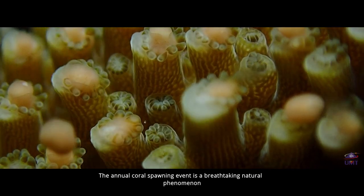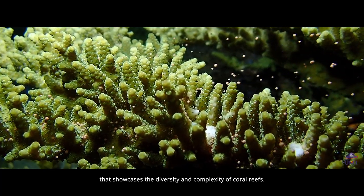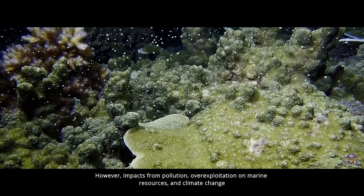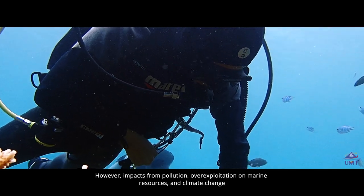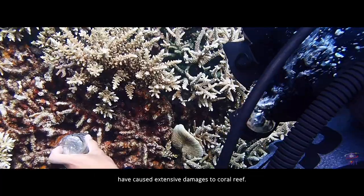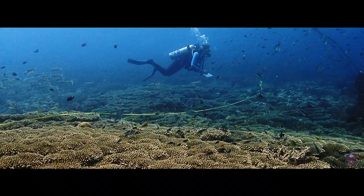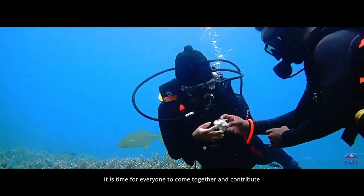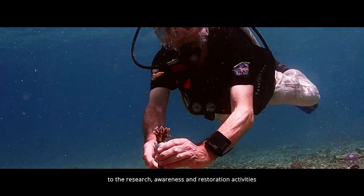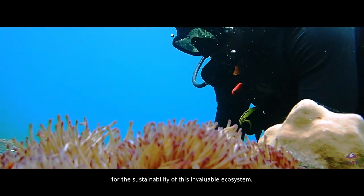This annual coral spawning event is a breathtaking natural phenomenon that showcases the diversity and complexity of coral reefs. However, impacts from pollution, overexploitation of marine resources, and climate change have caused extensive damage to coral reefs. It is time for everyone to come together and contribute to the research, awareness, and restoration activities for the sustainability of this invaluable ecosystem.